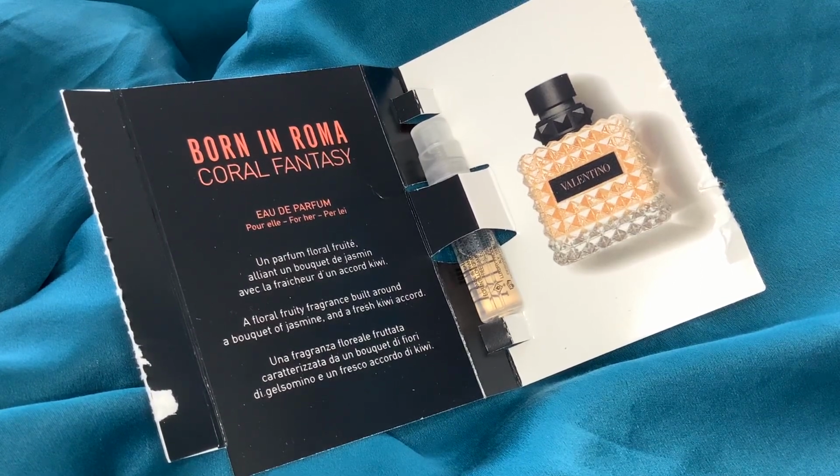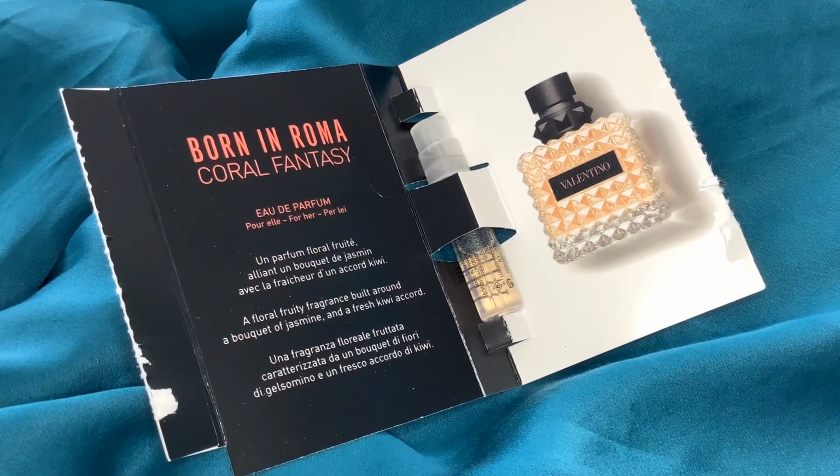I do like Coral Fantasy. I would just never invest in a bottle because, compared to something like Donna Aqua, that's a singular perfume that doesn't really smell like anything else, and it's beautiful and it's grown up without smelling old-fashioned or too mature, and it could equally be worn by older and younger women, everyone or anyone, but it smells expensive. Compared to this, this doesn't smell expensive to me, so I don't know why you would spend lots of money on it, really.